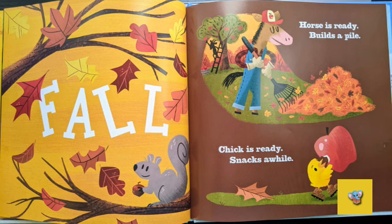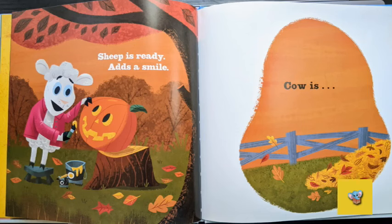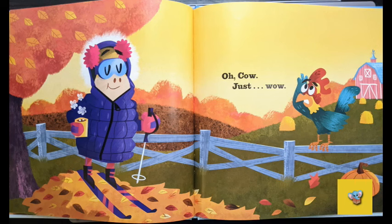Fall. Horse is ready, builds a pile. Chick is ready, snacks a while. Sheep is ready, adds a smile. Cow is... Oh, cow, just wow.